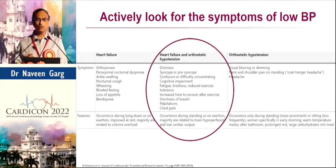And whenever you have these patients, one should look actively for the symptoms of hypotension, which are very common in these patients. These are dizziness, syncope, pre-syncope, confusion, easy fatigability. So these are the very common symptoms, and one should look for these symptoms in these patients.